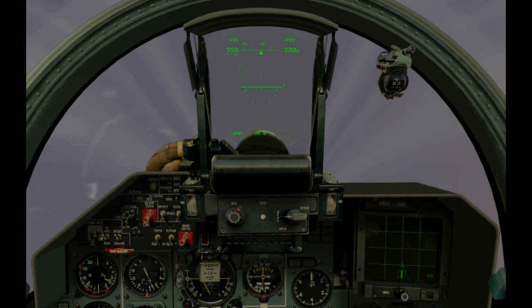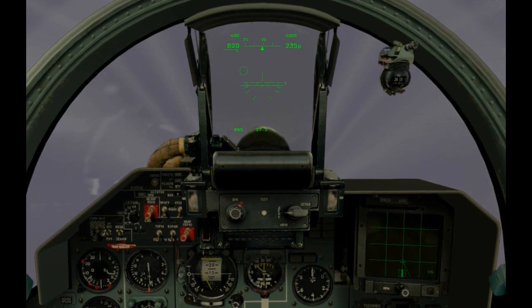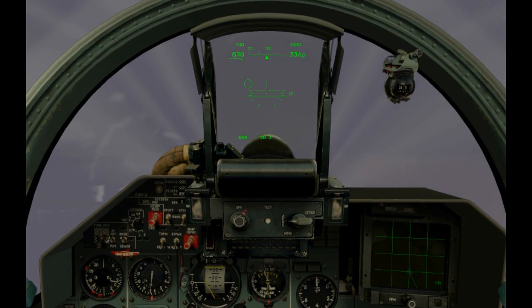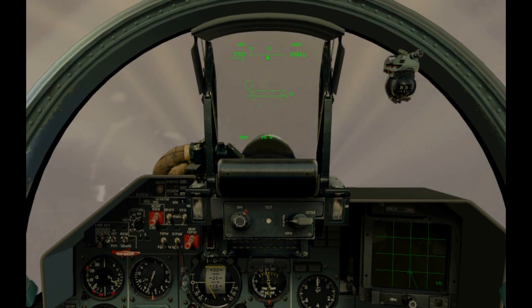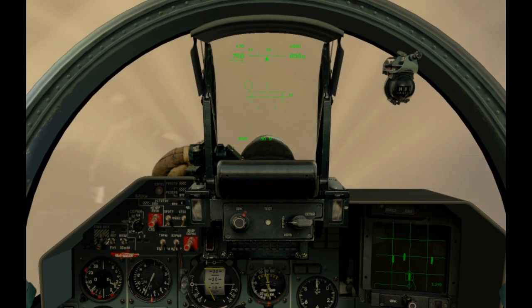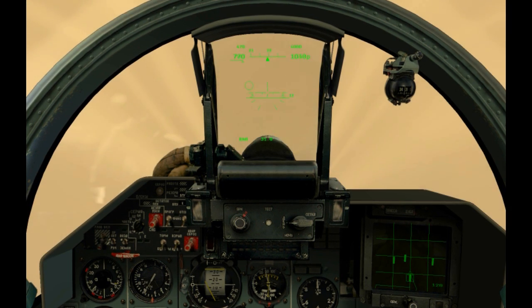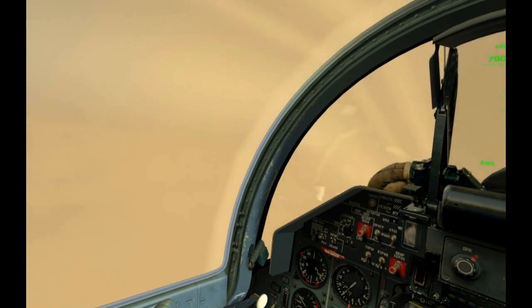As you probably noticed, it's a pretty crappy day out there, but this gives us a good opportunity to practice ILS landing and instrument navigation. We should be breaking through the clouds any second now. There we go.